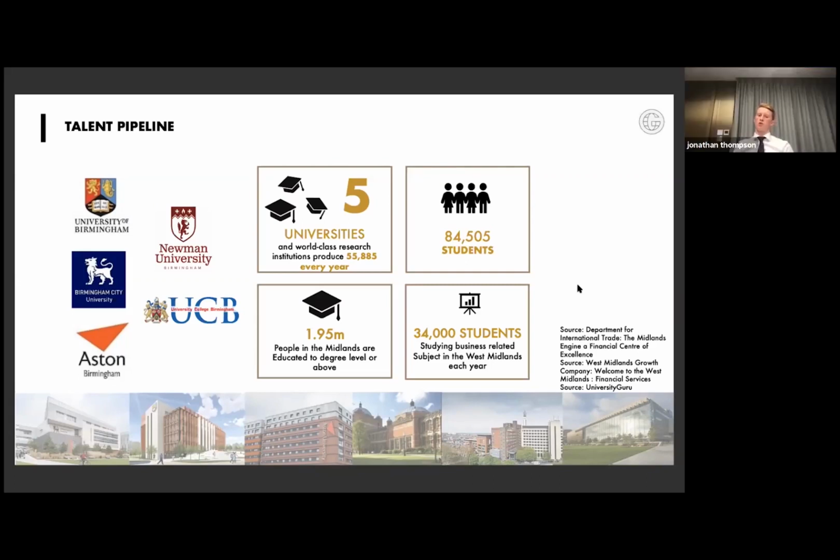Yeah, good point, Francois. So as the stat says, there's 80,000 students in Birmingham, and over 50% of them after they graduate are going to stay on in the city, which indicates two things. Firstly, it's a livable city and they enjoy living there. And secondly, and most importantly, there's job opportunities.